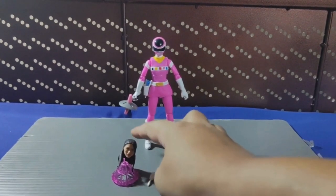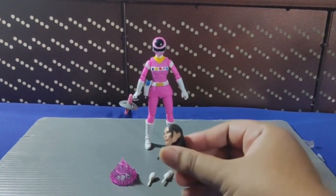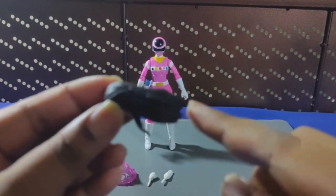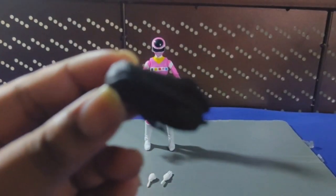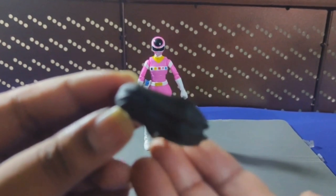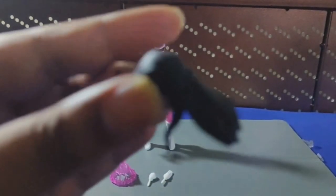First up, let's unbox the In Space Pink Ranger. The figure features an impressive level of detail, with a smooth finish on the suit and an accurate helmet sculpt. The In Space Pink Ranger, also known as Cassie, is a compassionate and creative member of the Power Rangers In Space team, always ready to protect the universe from evil forces.